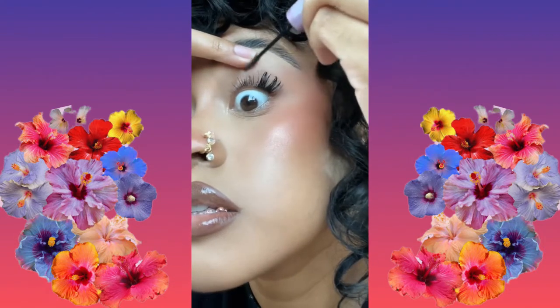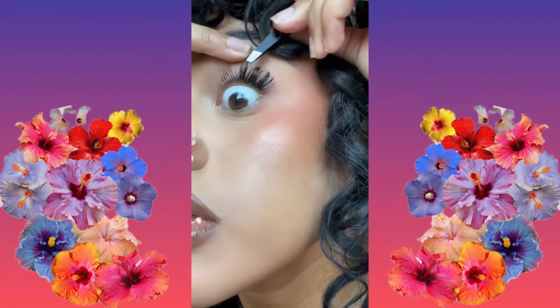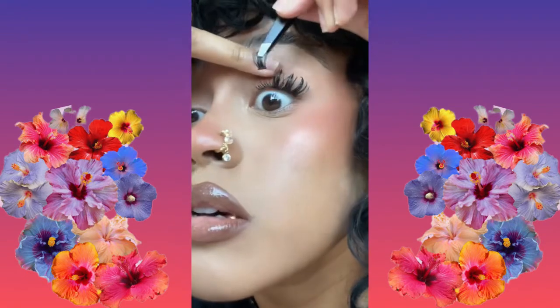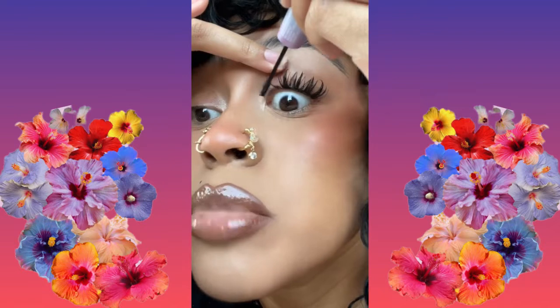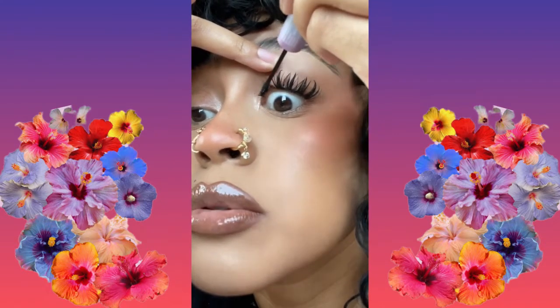Bonding the next section. 2 coats, let it sit for a few seconds and apply your next set of clusters. 2 at a time. Apply, push, and apply, push. I put a little extra bond on the lashes in my inner corner because they're super thin, and I just want to make sure that the clusters actually have something to hold on to.